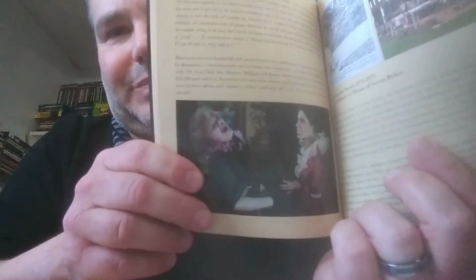Here's The Man with Two Heads. This is so worth picking up. Andy Milligan bought a Victorian house, and he shot most of his films in there. And it's fantastic. And the acting is atrociously bad in a lot of these. There are some good actors in here, I'm not going to lie.